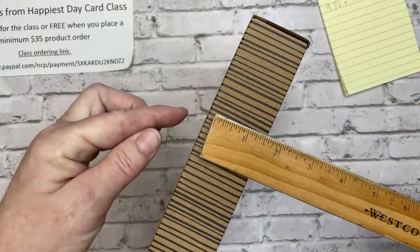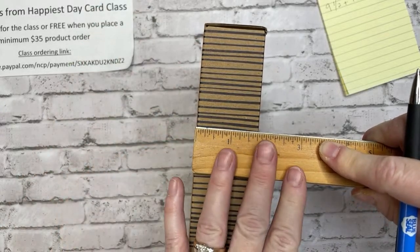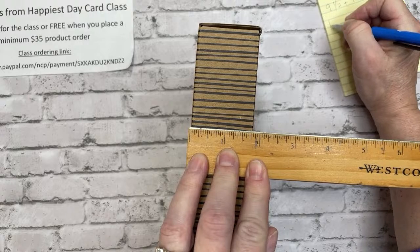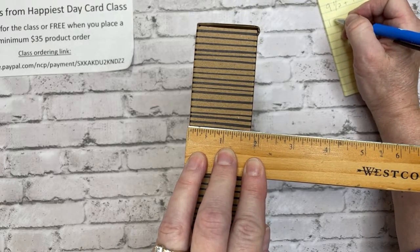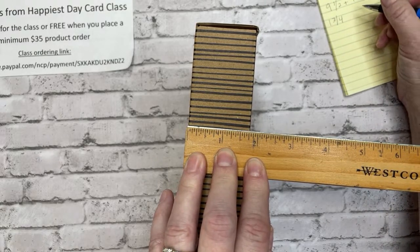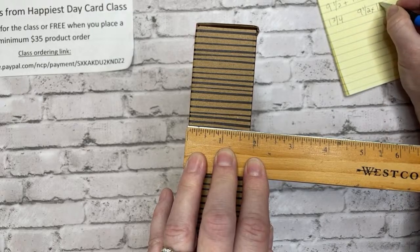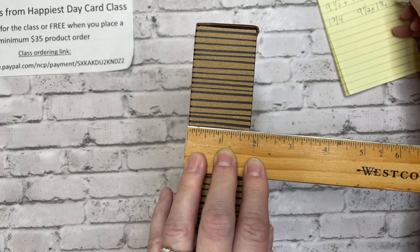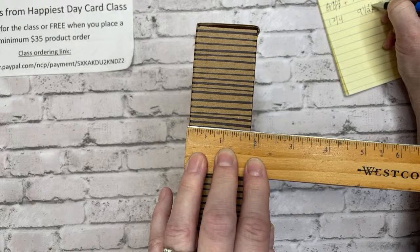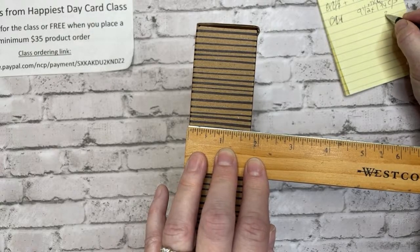Then the height, I'm going edge to edge, by the way. It's because I don't want any of this brown showing. So then the height is 1 3/4 of an inch. It's like less than a 16th. So 9 1/2 by 1 3/4 is what I want. And that's the cardstock. So I'm just going to put a tick mark. Okay, and then we want 2 of those.